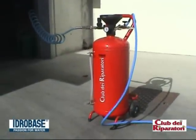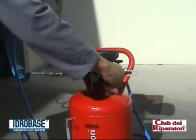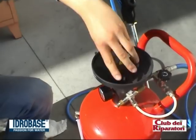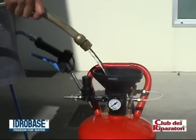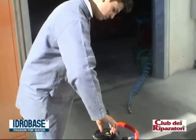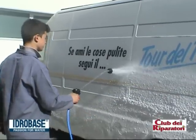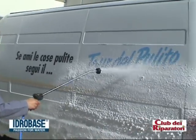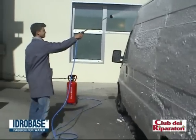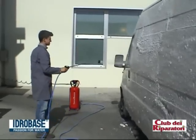Nebulizer is easy to use. To charge it, you open the right valve to discharge any pressure inside the plant, and once removed the cap of the water tank, you fill it with water, you add the detergent and close the cap. Compressed air reaches 6-7 bar, then our nebulizer is ready to use and you can start to spray detergent at a distance of about 20 cm from the equipment.